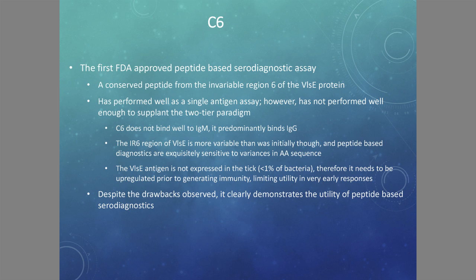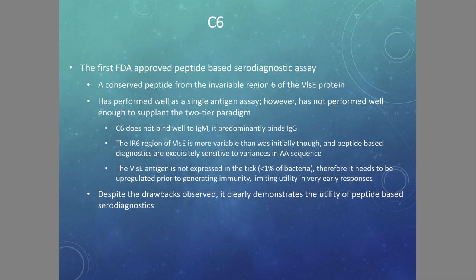Now, the first assay that actually did that was the C6 assay. C6 is an epitope of VlsE, which is a big outer surface protein that's only expressed in vivo, and it's pretty good. It's probably the best single test out there, although it's not perfect. One of the things, it doesn't bind IgM very well, and VlsE, the parent protein, is not expressed until after the establishment of infection. So the human immune system doesn't see it straight away. It takes a while to see it.